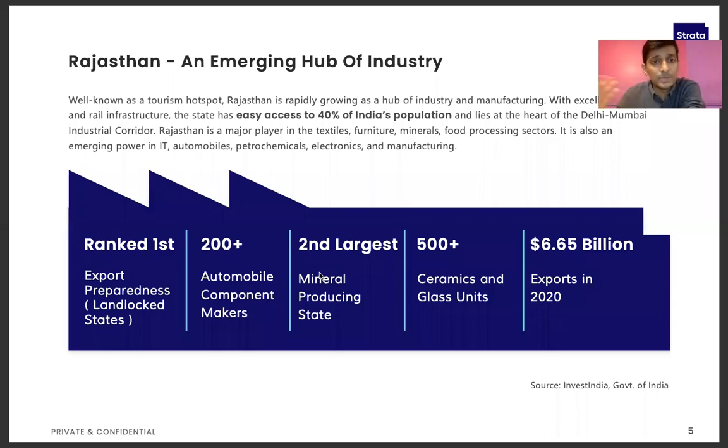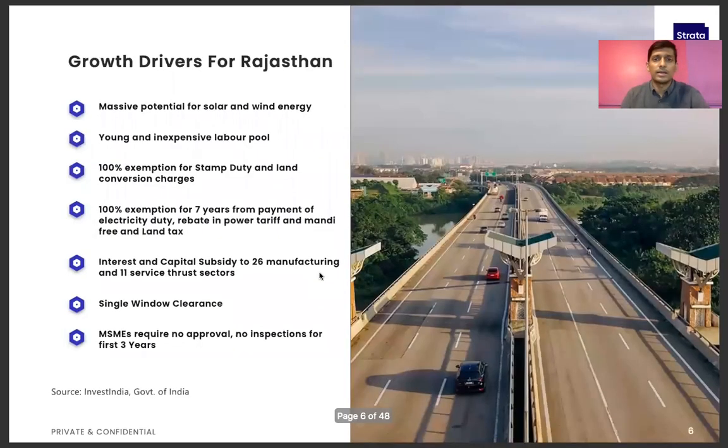Speaking on Rajasthan, it is the second largest mineral producing state and has one of the most prominent furniture markets. Multiple products of Urban Ladder, Pepperfry, etc., are all sourced from Jodhpur and Jaipur. These are the markets from which a tremendous amount of exports happen for our investors. Now, growth drivers for Rajasthan are twofold. One is the massive potential for solar and windmill energy because of the arid area. Most of the solar investments are happening in Rajasthan in a big way.